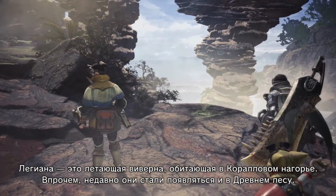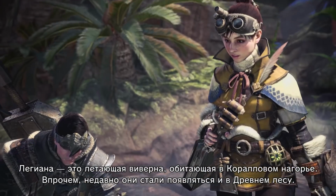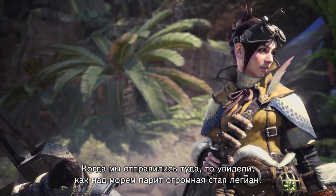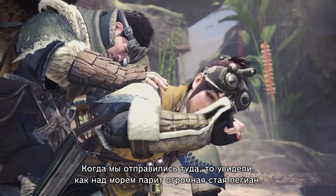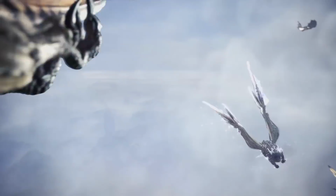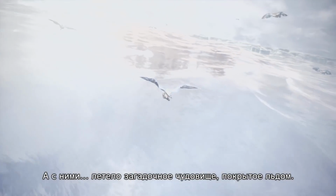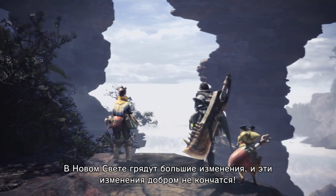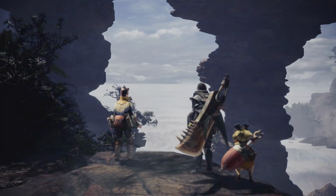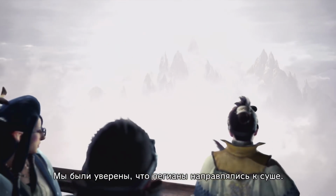Lejiana is a flying wyvern usually found in the Coral Highlands, but there have been reports of sightings in the ancient forest. When we went there to investigate, we saw a huge flock of Lejiana flying off across the sea, together with a mysterious monster veiled in ice. Big changes were happening in the new world, and trouble was brewing. We were sure the Lejiana were headed for land.